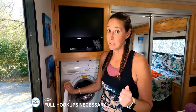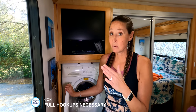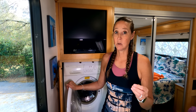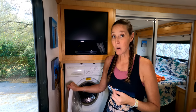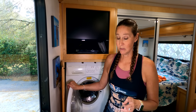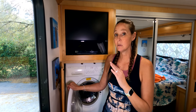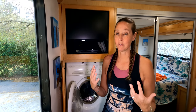So one of the cons to this unit is you do need to be at a campground with full hookups. If you are boondocking, you're not going to be able to do this. Number one, it takes a lot of water. So you really need to be hooked up to water, and you need sewer because there's going to be a lot of gray water generated from this washer dryer unit. Two, you really need to have electricity. It does pull a decent amount of electricity to run the dryer part and the washer part. So you really cannot use this while boondocking. You really need to be using it when you're hooked up to full hookups.